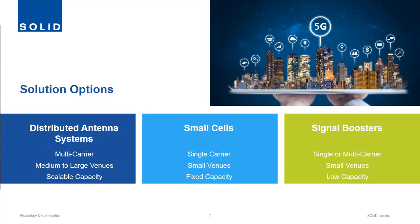So then when we get to the left end of the chart here is distributed antenna systems. They don't have to be multi-carrier, but I think the economics of them lend themselves to being multi-carrier. It's a very large pipe that can handle many carriers and a lot of bandwidth. But again, the economics of it tends to skew it towards being deployed in medium and large venues. And then depending on how you segment the system, you can add as much capacity as the venue demands. So anything to add on that, Kevin?